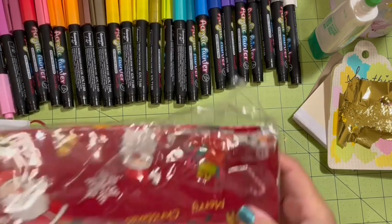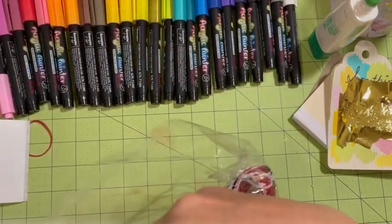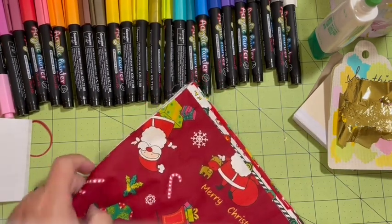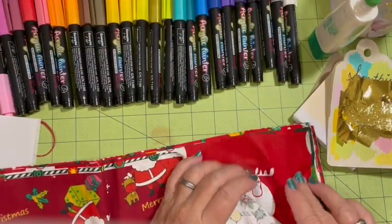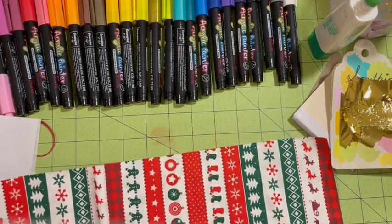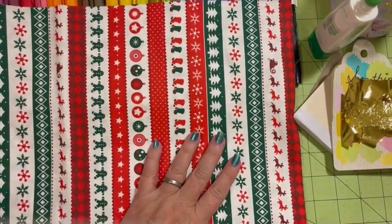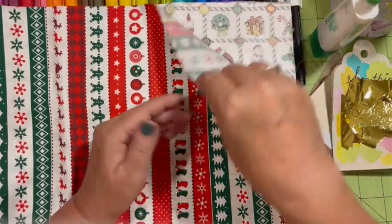So yeah, if you have started your Christmas journals or your December daily, or you haven't, Temu has some fabric. You get 8 pieces. I believe they're 20 by 20. And so this is what I got in my package. Again, it's 20 by 20. And this is my first sheet. So 20 by 20 would make a nice size pillow.